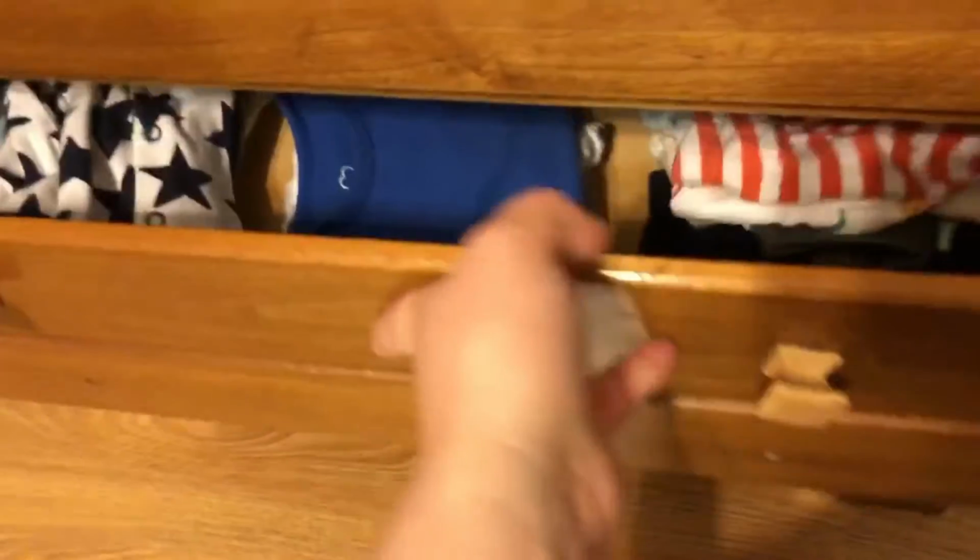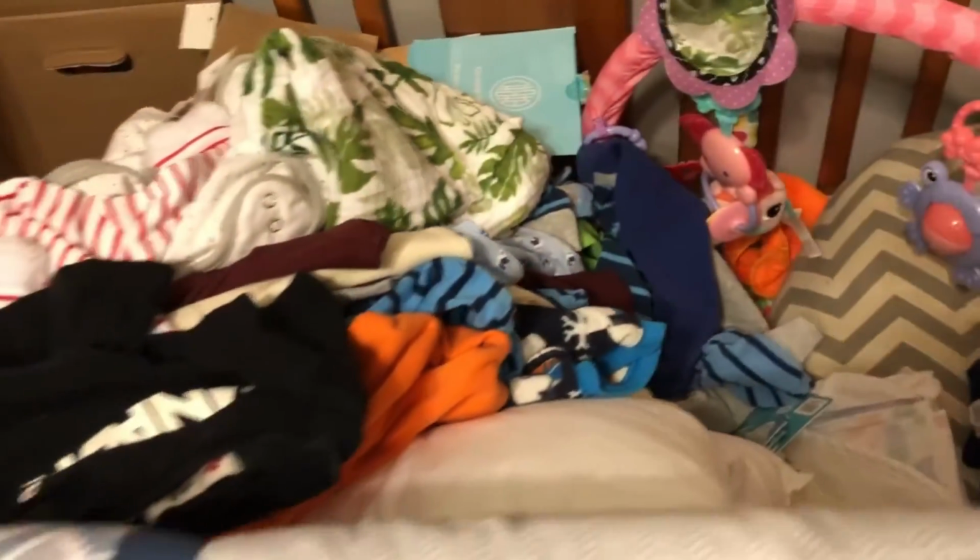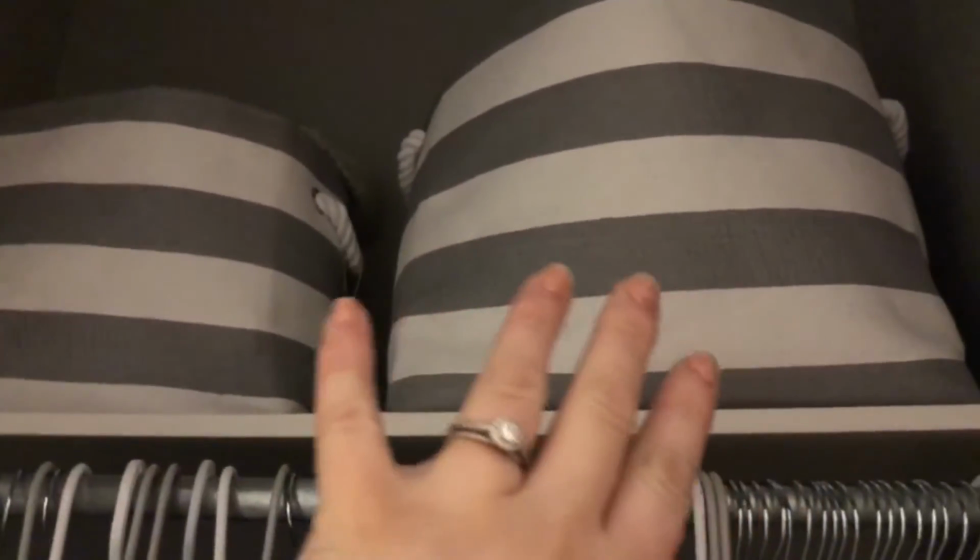So there's that. And then we have just random stuff that I still have to go through and organize and clean. And then same over here. And then over here we have basically anything up to 6 months. So three to six months are in here. So yeah, that's what's in there.